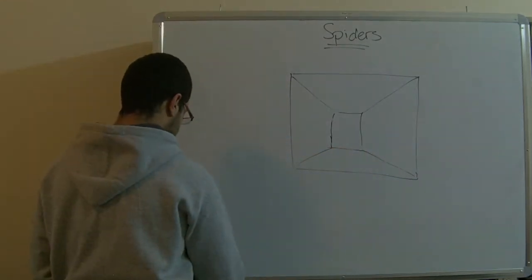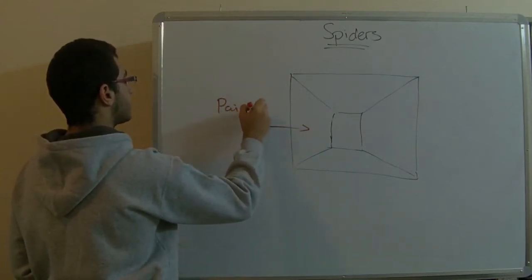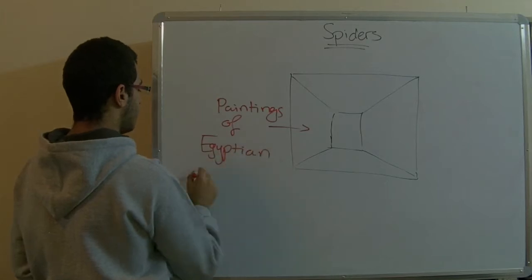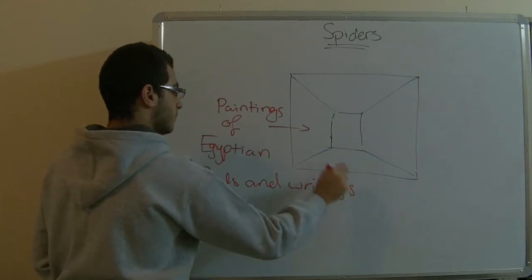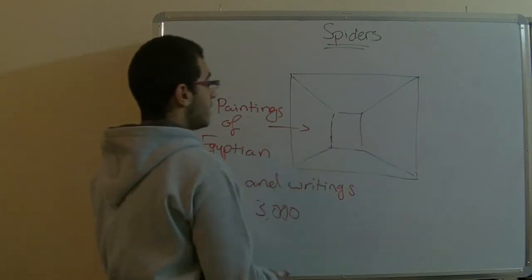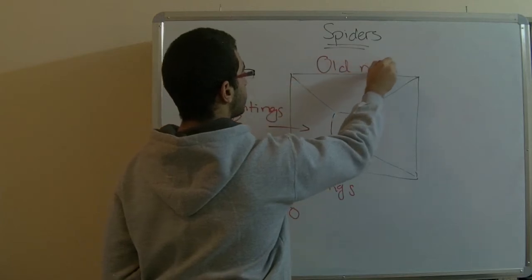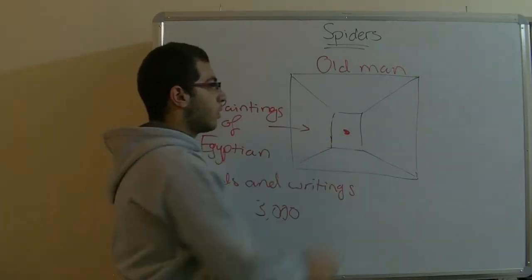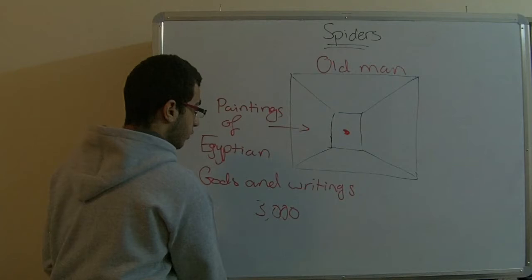And it was like this. So we see here that there were paintings of Egyptian gods and writings from 3,000 years ago here on the walls of the entrance, and this was the entrance to the underground passage. And we said that the old man was the first one to go into this passage. Alright, they entered the door of the passage. The old man was the first one to enter, and they entered a room, the first room.